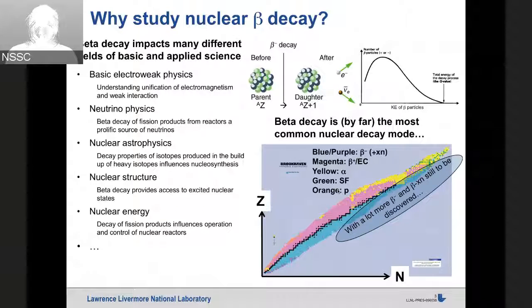Beta decay can provide lots of neutrinos. In a reactor, you have many, many fission products made, and those fission products beta decay. Those fission products all appear here on the nuclear chart. And so a reactor provides the largest flux of man-made neutrinos. There's a lot of interest in studying those neutrinos to understand if there is an exotic sterile neutrino and other properties of neutrino oscillations.